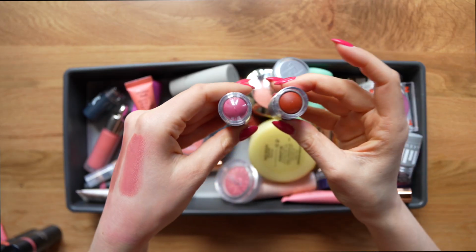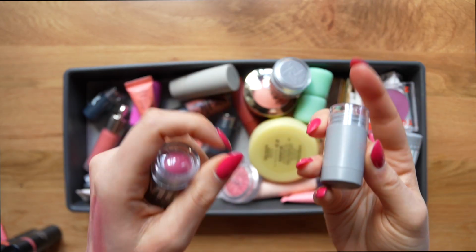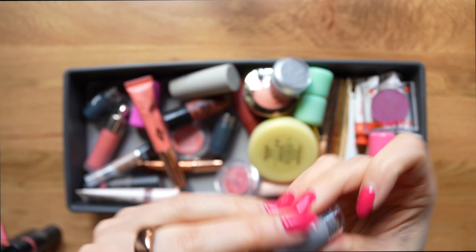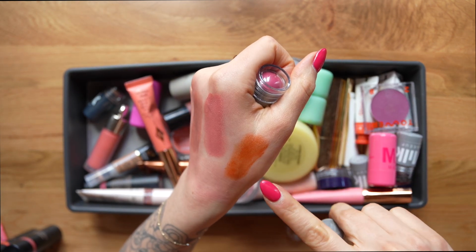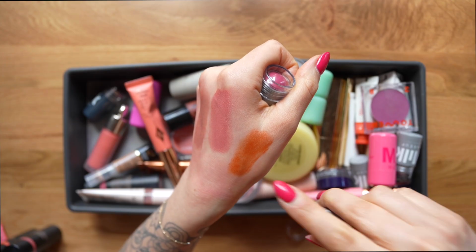And then we have these two brighter shades. I think I'm just gonna keep this shade over here called Swerve. This is definitely more of a unique shade. It's kind of like a rusty orange. It's almost like Hot Fire and Picante from Nude Sticks had a baby.